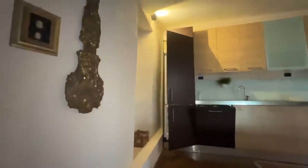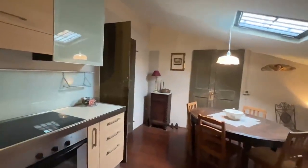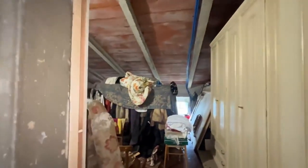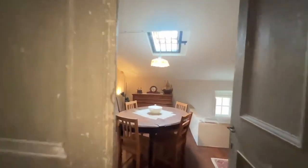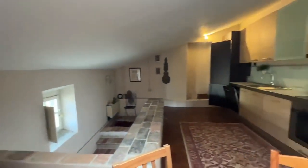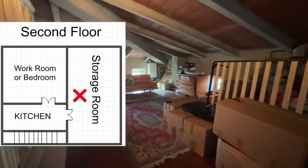So this level has a new kitchen in it. The owner of the home is a specialist in restoring ancient dresses, etc., artwork. And this is her workroom up here. Lots of storage already. This would be super easy to turn into yet another apartment or office area, whatever you needed. But there's some really neat stuff in here. Really cool old dresses. And inside this room, which is mainly being used for storage right now, is a lot of space. Up to you what to do with it.